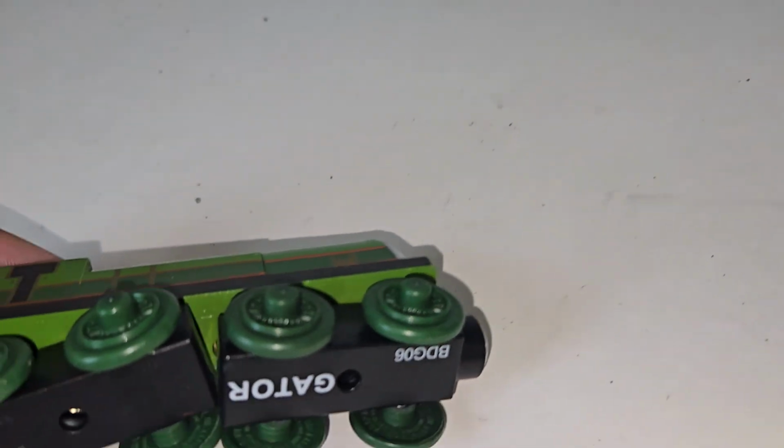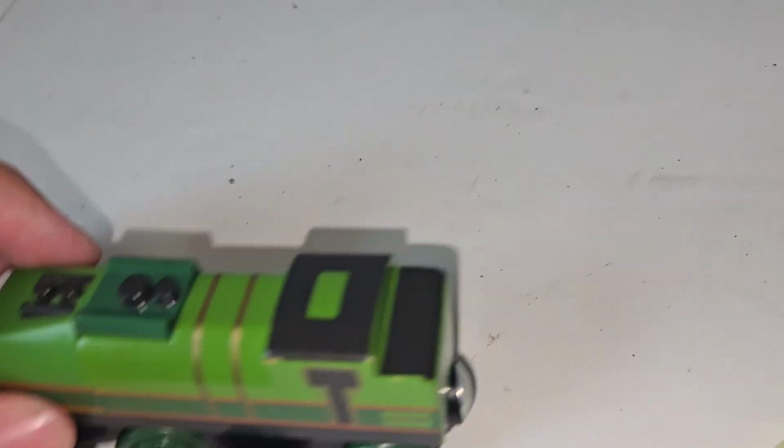And we have Gator, another one, sells between 20 and 25 on eBay, and another one in great shape, pristine shape. He's going right to the collection. I love when you find the rare ones in good shape.